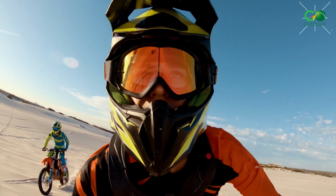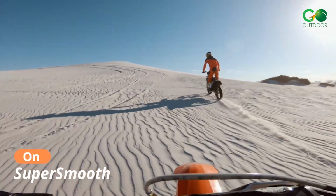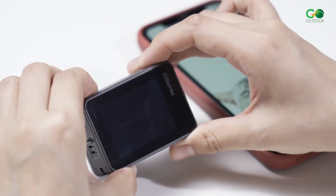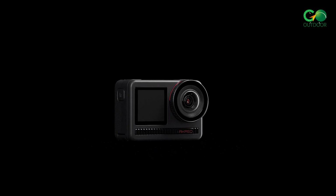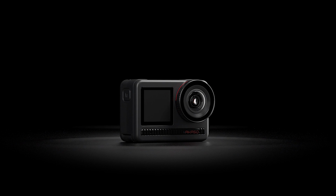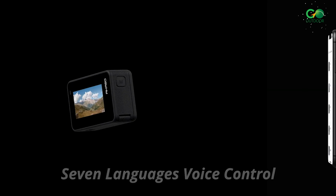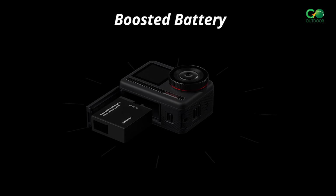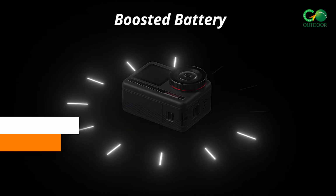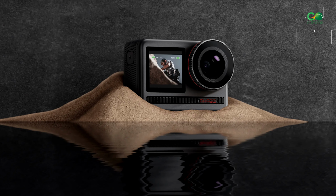Benefit from digital super smooth image stabilization to ensure your footage is consistently smooth and of top-notch quality. Equipped with 2 color screens, the Akaso Brave 8 features a large touchscreen at the back and a smaller front screen for easy mode toggling and footage preview. The camera incorporates AI face metering technology to optimize exposure when recording yourself. With a single rechargeable 1550 mAh battery, the camera can operate for up to 90 minutes.